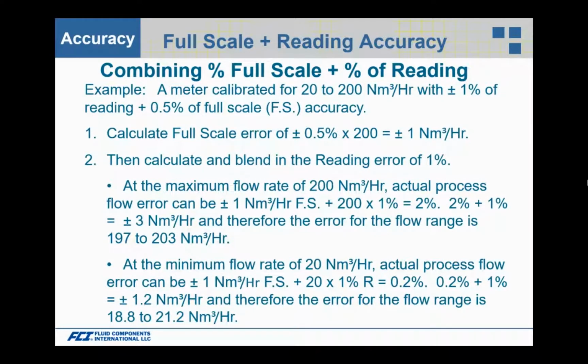Then we calculate and blend in the reading error of 1%. So at the maximum flow rate, 200 cubic meters per hour, actual process flow error can be plus or minus 1 cubic meter per hour, full scale. We calculated that in item 1, plus 200 times 1% of reading, which is equal to 2, 2 plus 1, which actually turns out to be plus or minus 3 cubic meters per hour, and therefore the error for the flow range is 197 to 203.